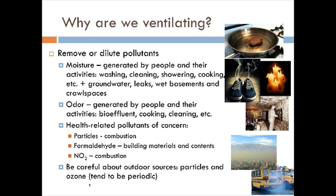One last note here is that for a long, long time, the perspective has been that we'll use the outdoor air to remove or dilute these indoor pollutants. However, we also know that there are sources of pollutants that are outdoors. Particles and ozone are the ones that are probably most prevalent that most of you will have heard of. The Environmental Protection Agency regulates, or I should say tries to regulate, the concentration of these pollutants in the outdoor environment, but they are often at levels that are high enough to be of concern from a health perspective. And so we can't just simply think about bringing lots of outdoor air into a home. We have to think sometimes about what's in that outdoor air also.